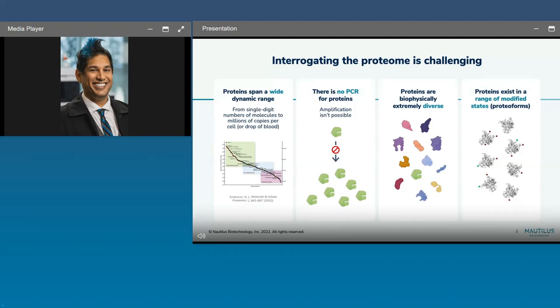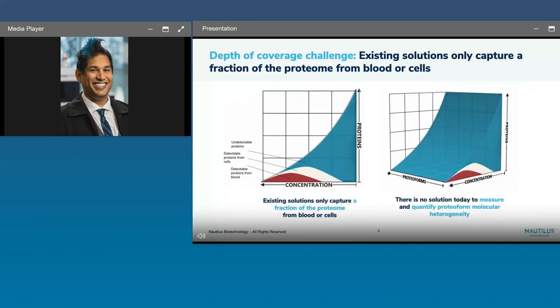If we look at the landscape today, and we ask the question, what are we able to look at with existing technologies? Though incredibly powerful, there remain a huge set of proteins that are not routinely queryable within a standard assay. And then if one shifts the landscape to look at proteoforms, we really don't have tools available to dive deeply into the proteoform landscape.